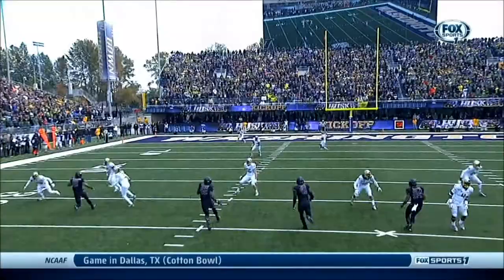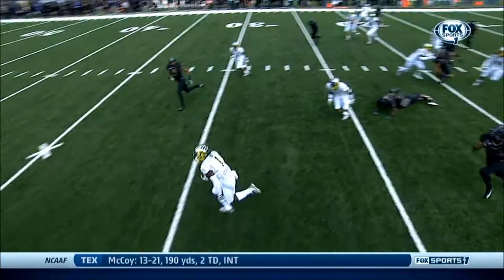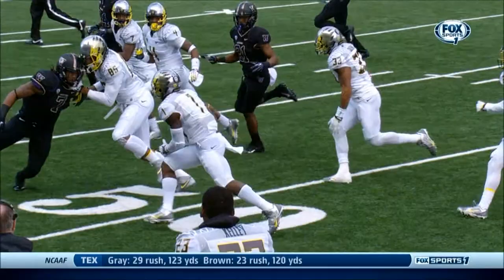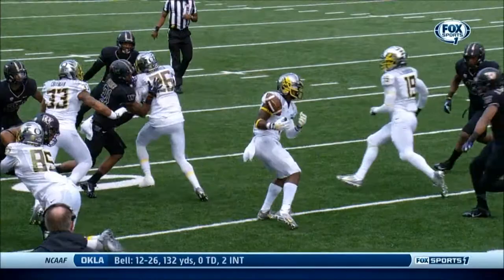This is called running with a purpose and determination. Yes, he got some good blocks, but he ran through 2 tackles there. He runs through 2 more there, stays on his feet, nearly loses the football after a little bit of a collision there. Looked like number 7, Shaq Thompson. And you remember last week, what did Washington have trouble with at Stanford? Covering kickoffs. A 99-yard kickoff return given up.